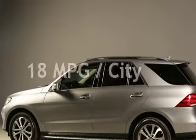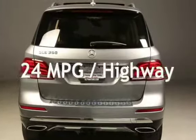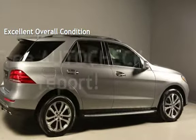Estimated fuel economy for this vehicle is 18 miles per gallon in the city, and 24 miles per gallon on the highway. This vehicle is in excellent overall condition. Ask to see the free auto check vehicle history report.